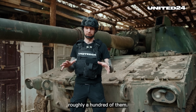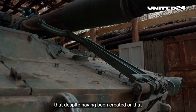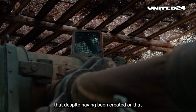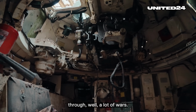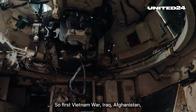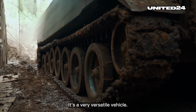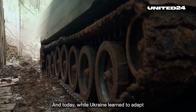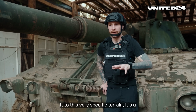So this behind me is a M109 self-propelled howitzer, US-made. Ukraine has roughly 100 of them. Now, the thing to know about the M109 is that it was deployed around the 60s, and it has gone through a lot of wars: Vietnam, Iraq, Afghanistan, Bosnia and Herzegovina, you name it, it's been everywhere. It's a very versatile vehicle, and today, Ukraine learned to adapt it to this very specific terrain.